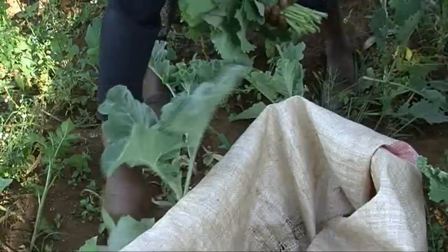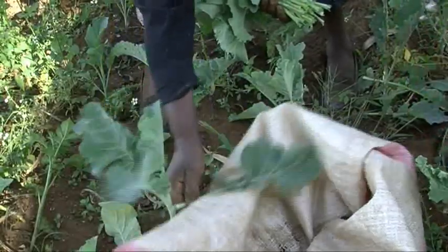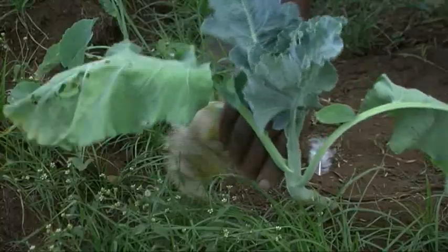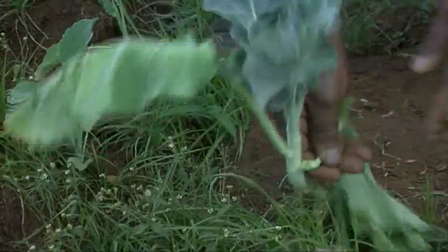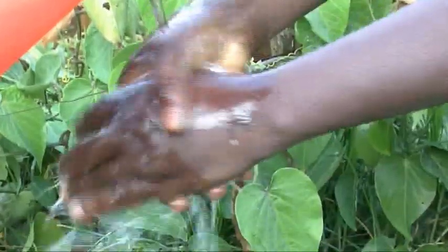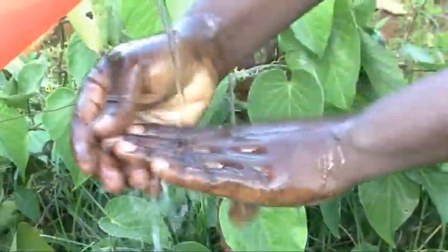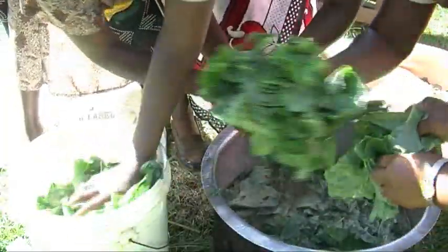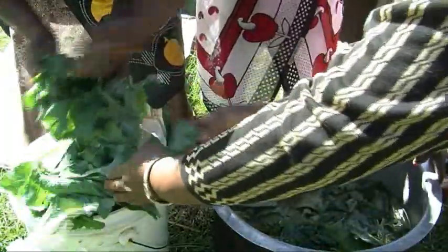Now let us look at what we have learned. Harvest the lower green leaves. Discard any yellow and damaged leaves. Wash your hands thoroughly before sorting. Remove the stalks from the leaves. And wash the leaves twice in clean water.